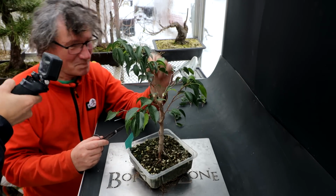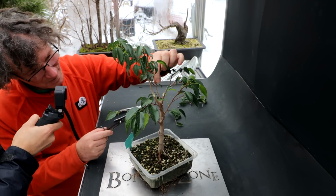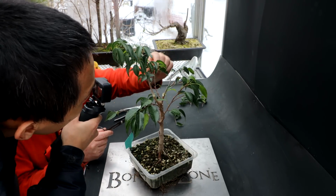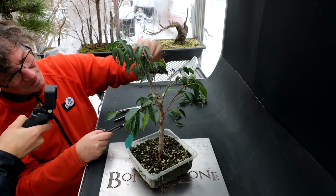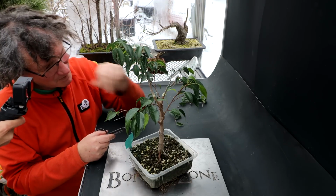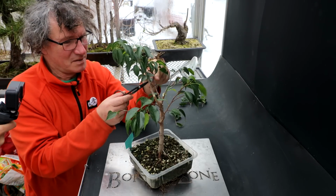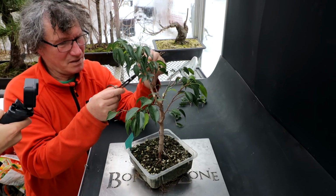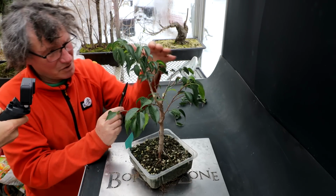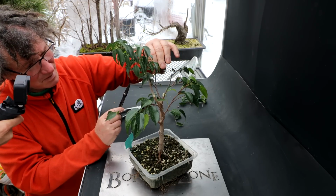Now there is the possibility of shortening that one because you've got a branch here and one here, which is tough to say if you want it. It's very straight, that's the only problem, right? I'd say long term that's probably the better thing to do, is cut the tip off and then develop these out. Yeah. You do want to eventually grow it up into the canopy here. Yeah, we'll give it some movement.